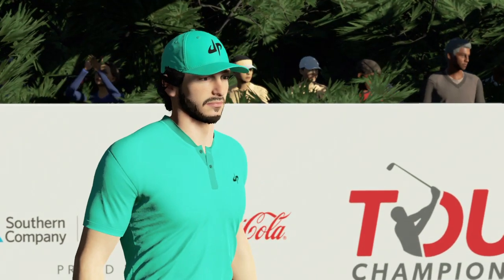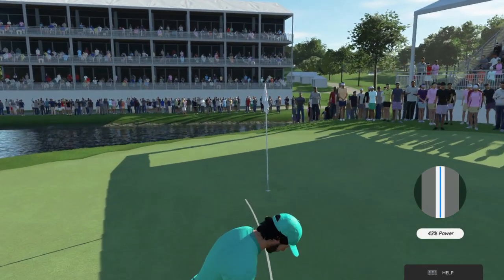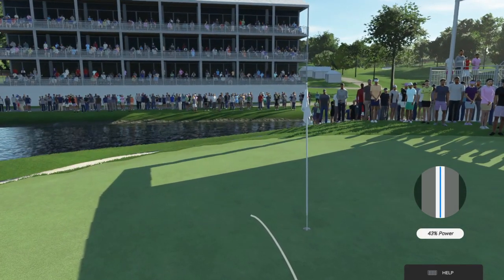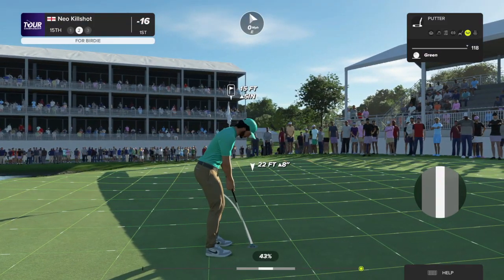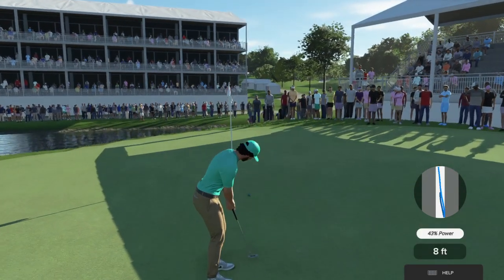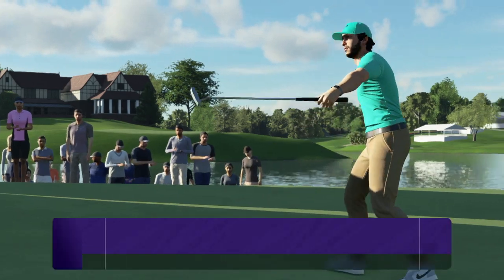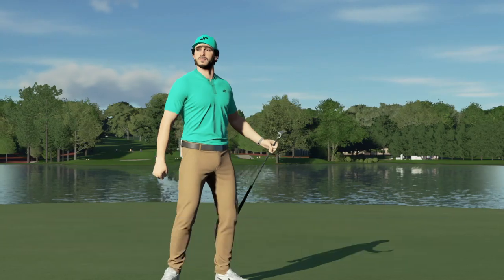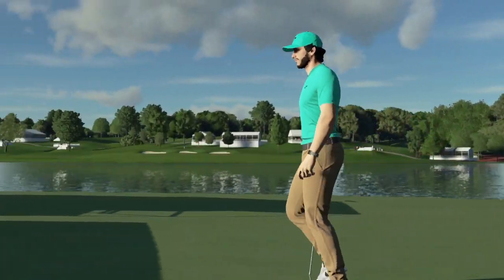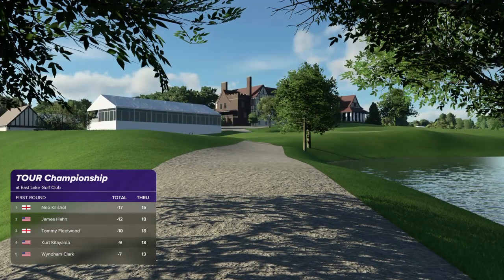Great shot. This one's for birdie. This really looks good. Mark it down. That's 6 birdies today. Back-to-back birdies, moving in the right direction there, Luke. And maintaining top spot on the leaderboard after that.